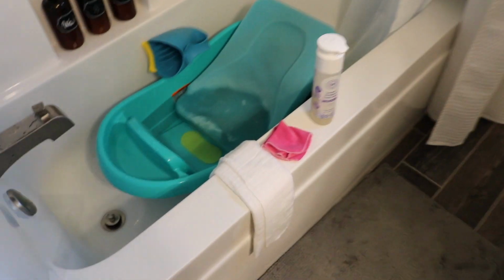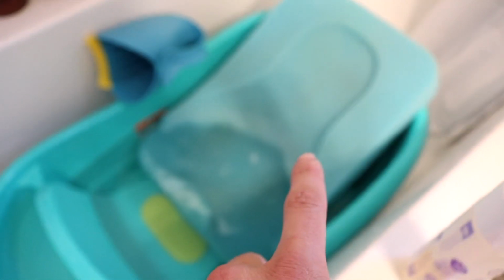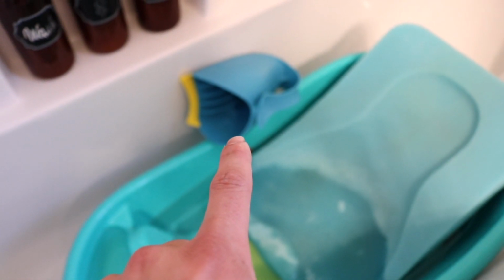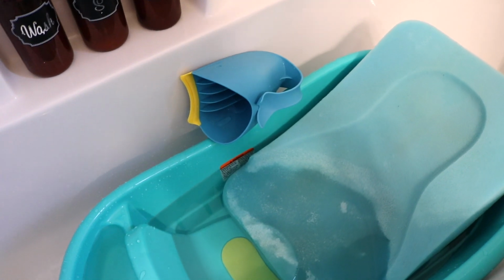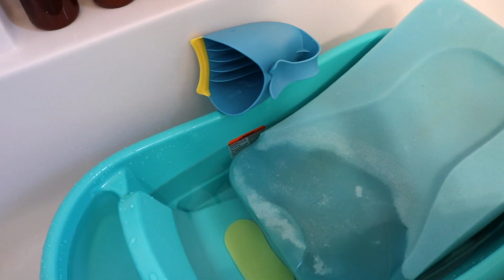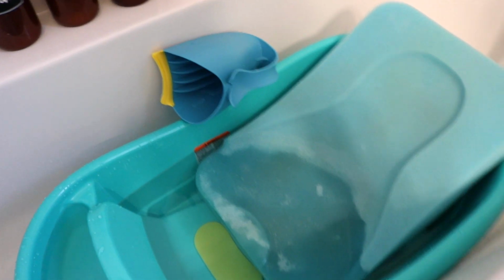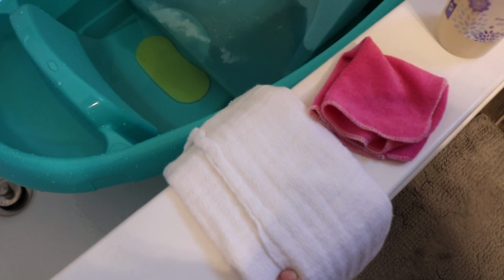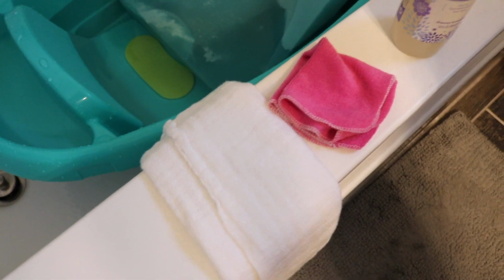All right, this is our bath setup. We have a little tub here, and we use this little foam insert to cushion the tub a little bit. And we have her elephant. Honey, it's a whale. Okay, it's a whale. I don't know why I keep calling it an elephant. And then we have a cloth diaper to drape over her, and we'll run some warm water over it to keep her warm.